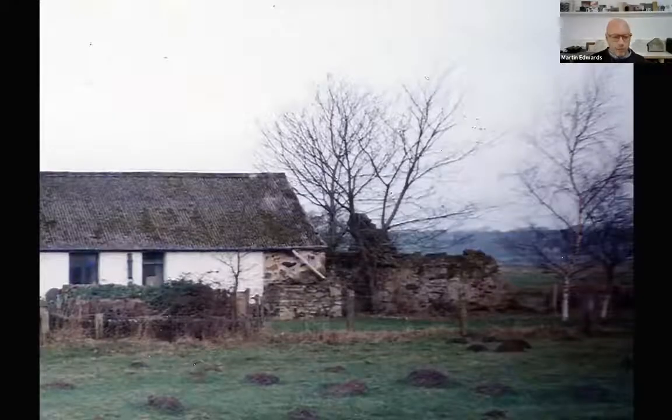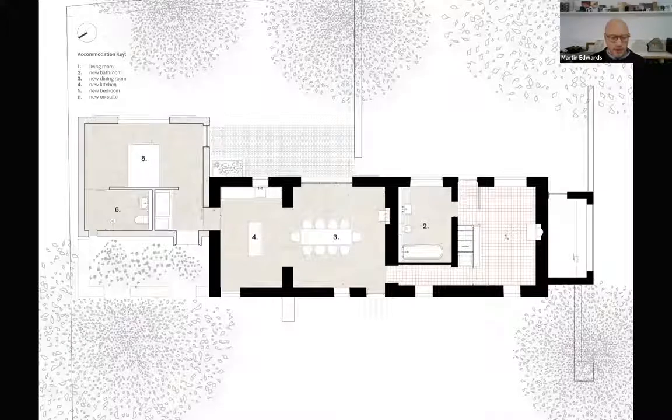So the new addition was positioned on the site of a former byre that had collapsed into undergrowth many years ago at the end of the sort of outbuilding. This photo was taken in the 1980s. So the new volume offsets the original footprint, and it defines a small protected outdoor space. But equally important was that it avoided changing the familiar view from the entrance of the house when approaching along the farm track. The farm track is off to the sort of bottom right of this image.